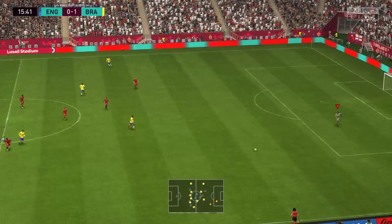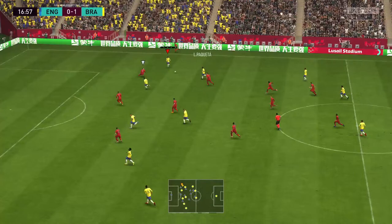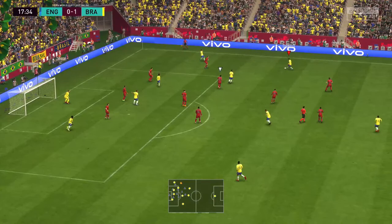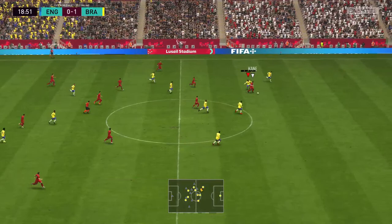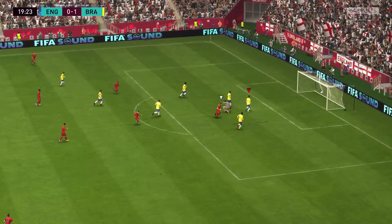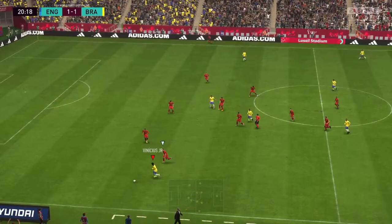Alisson. On to Paqueta. And players waiting in the centre. Danilo. And a fine cross. Not a time for composure on the ball. Harry Kane. Kane. Harry Kane! They just couldn't stay in front. And now this match is all square. So back underway. They've levelled it at 1-1 here.